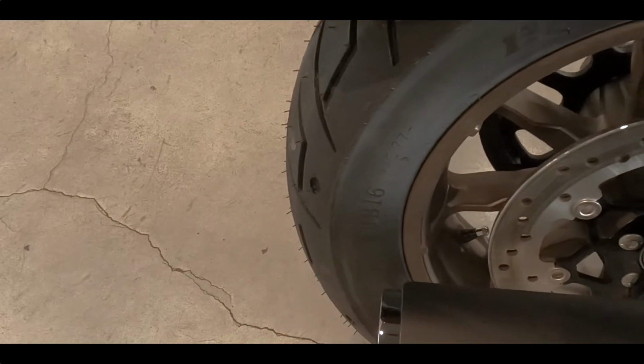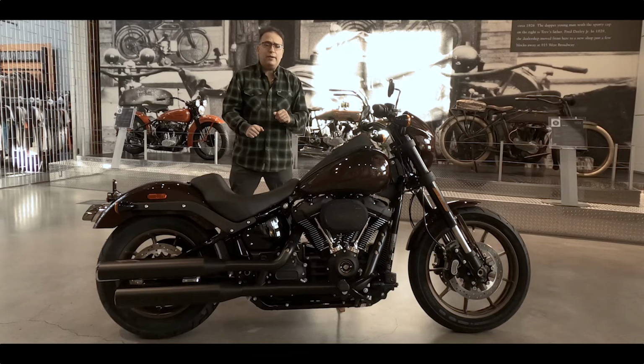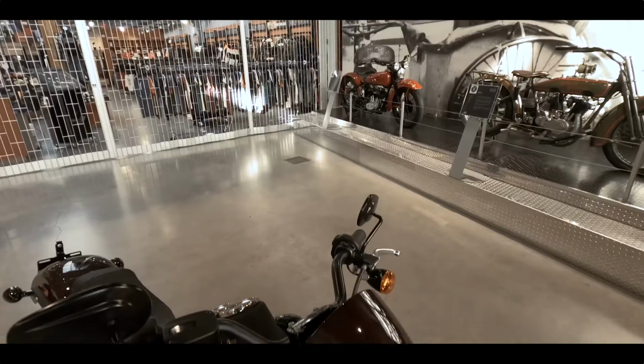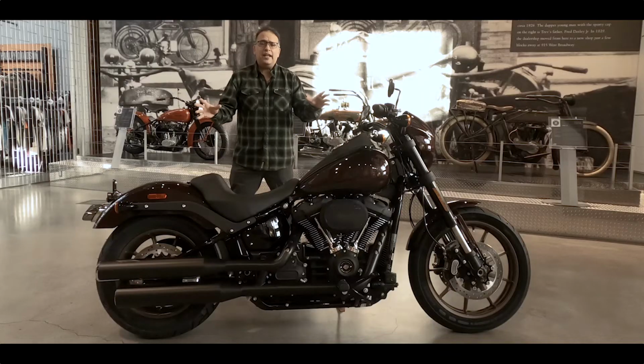Number 4, the Lowrider S is all about the custom parts to it. The nice bronze rims, the nice bronze accents in the lettering on the tank, the LED brake light, the small quarter fairing, the 4-inch risers. It's already got a custom look going to it, which you can just add on to.